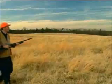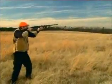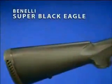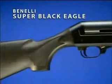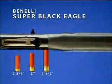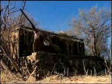By harnessing the energy of a gun's recoil, Benelli engineers developed a solution that was truly revolutionary. An auto-loading system that would change shotgunning forever. The Super Black Eagle was the first semi-automatic shotgun that could cycle 2 3/4 inch, 3 inch, and 3.5 inch shells interchangeably. This design confirmed Benelli as the most innovative designer and producer of firearms in the world.